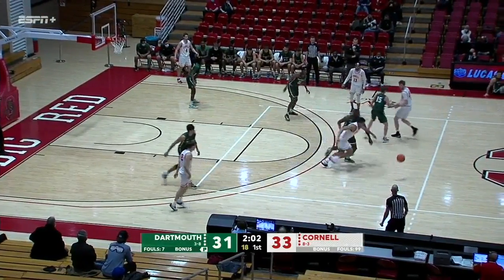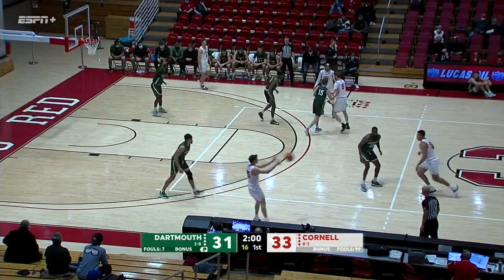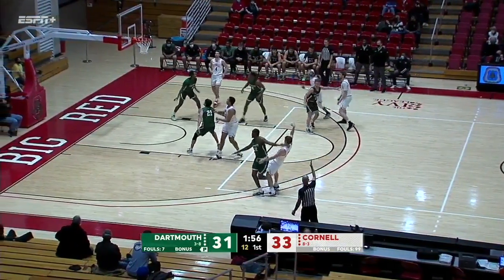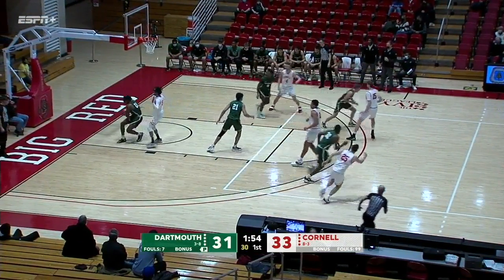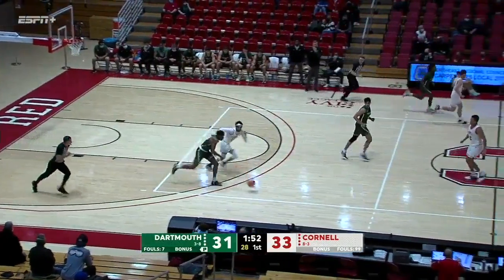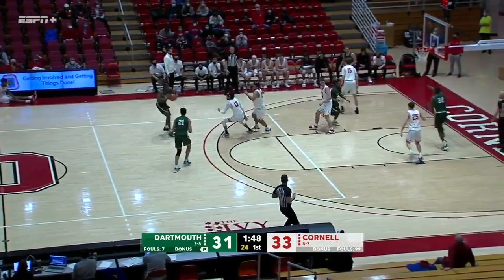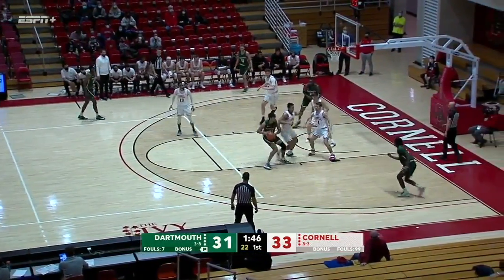2-point game. Dartmouth very aggressive and tenacious defensively. His little 3-point attempt by Null in and out. And a leaping rebound to Garrison Wade. 2-tie, 3 to take the lead of the Green as we're under 2 minutes to go in the first half.